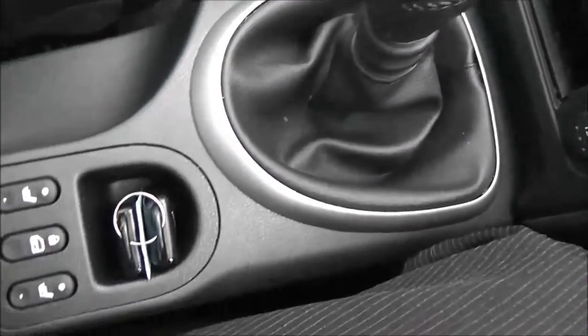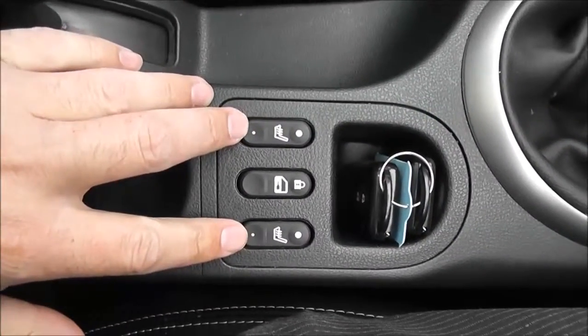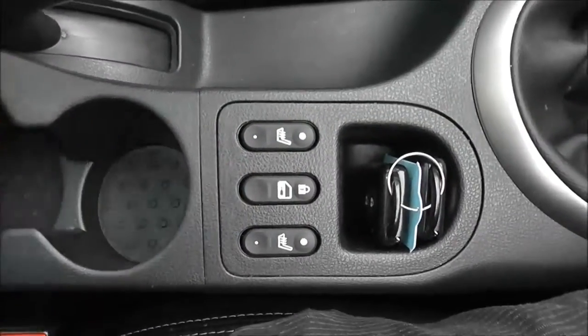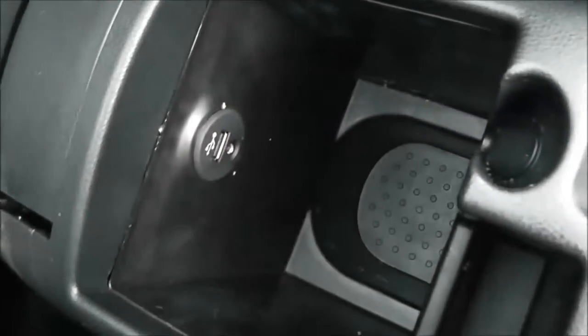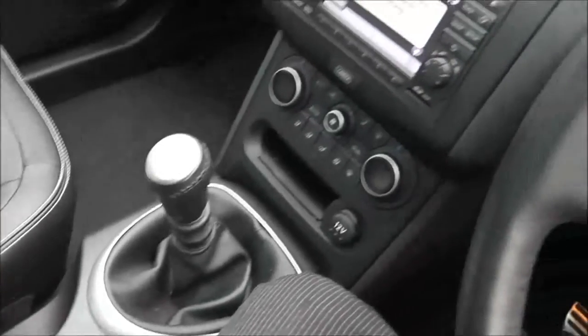As we move down the centre, you can see there's room for your keys here. It's got switches for the heated front seats. There are the two outer ones. In the middle, it's the interior central locking button. It's got a couple of cup holders, and underneath the armrest there's a nice big space, plus USB and aux port. That's where you can plug in your exterior media players and play all your musical content through the stereo system.